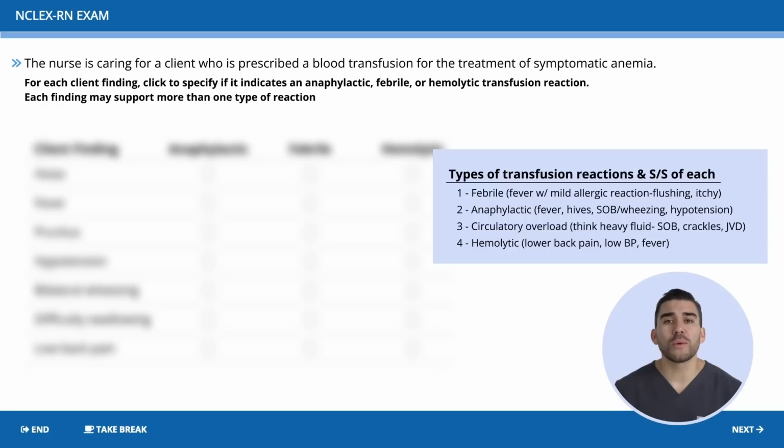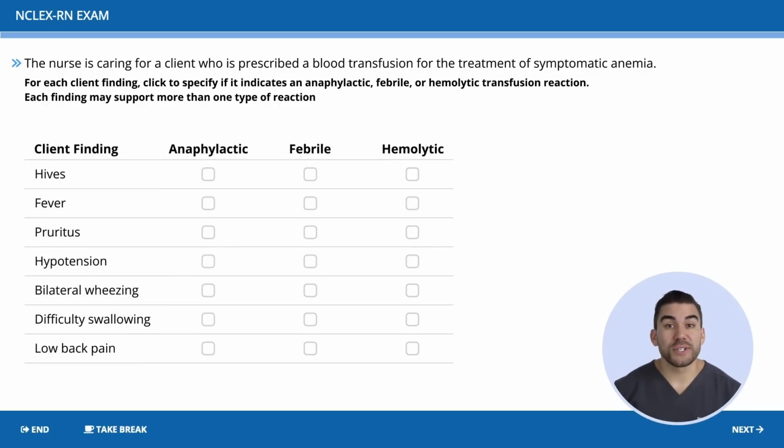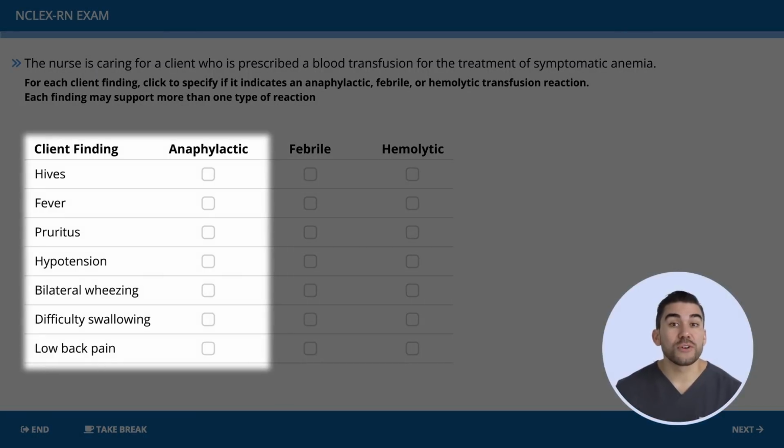So we often see lower back pain as the kidneys are getting overloaded, as well as low blood pressure and even a fever. Okay, now let's look at the options. First, we're going to look at the first column, which is anaphylactic reaction.